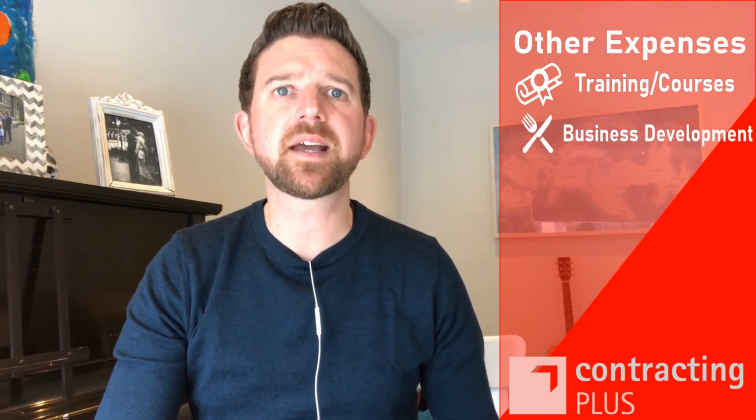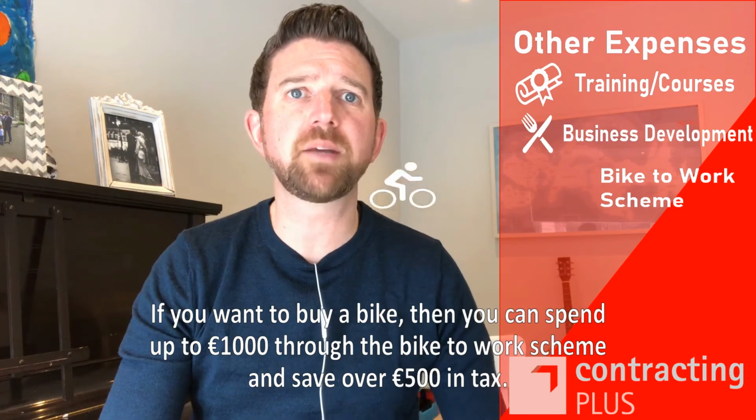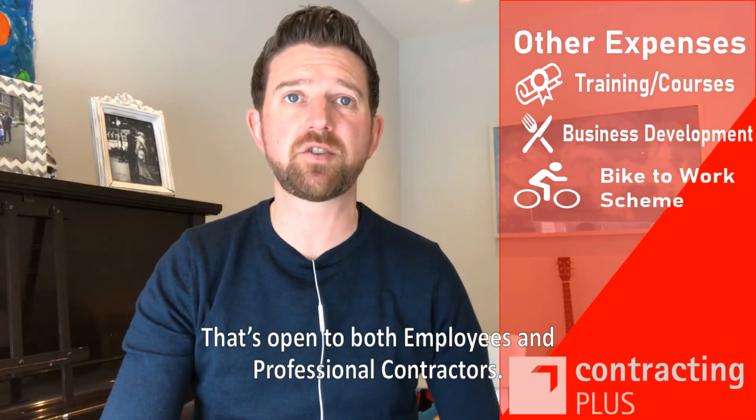Modes of travel are next. If you want to buy a bike, then you can spend up to €1,000 through the Bike to Work scheme and save over €500 in tax. That's for both employees and professional contractors.